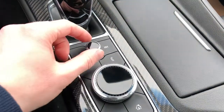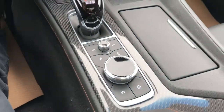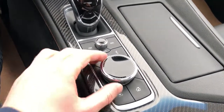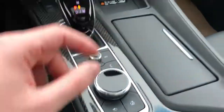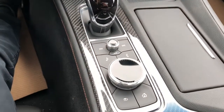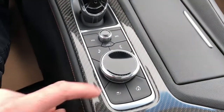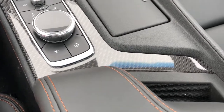Then we have our volume control, our station select, and then our classic Cadillac selection dial. We can use it as an alternative to the touchscreen. We can just scroll through on the infotainment screen. You can see highlighting in white is what we have selected. We can just press in to use, very similar to the touchscreen, just a different way of using it. And we have our 4 presets, our 4 shortcuts around the dial.